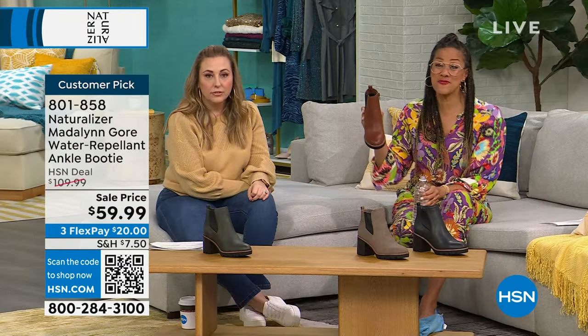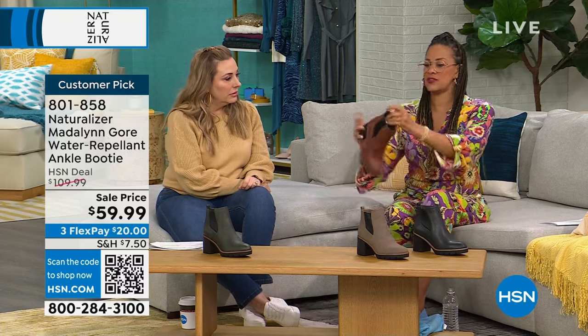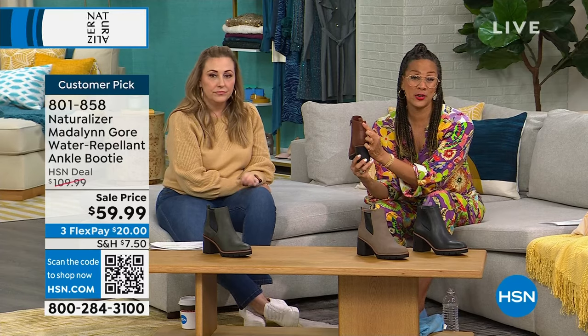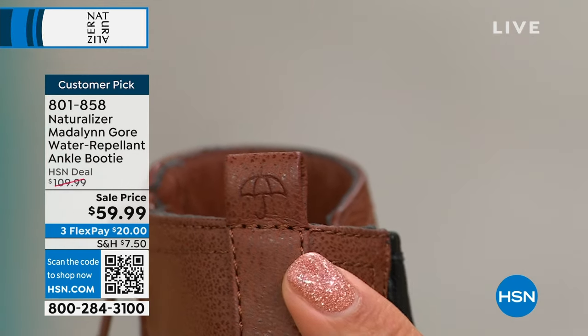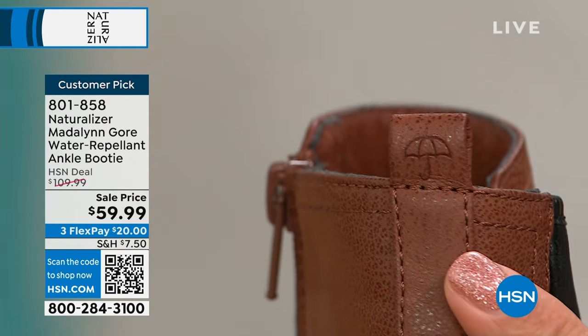Yeah. So part of our weather-ready collection, and so much so, let me turn these around. On the back, if we can zoom in, you can actually see a little umbrella to remind you that these take on the elements, which is great.